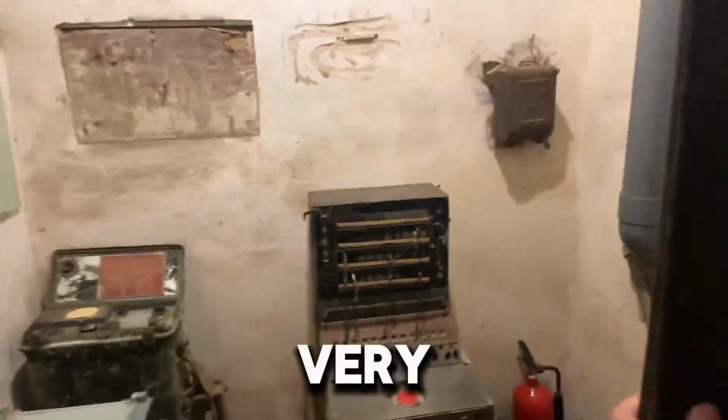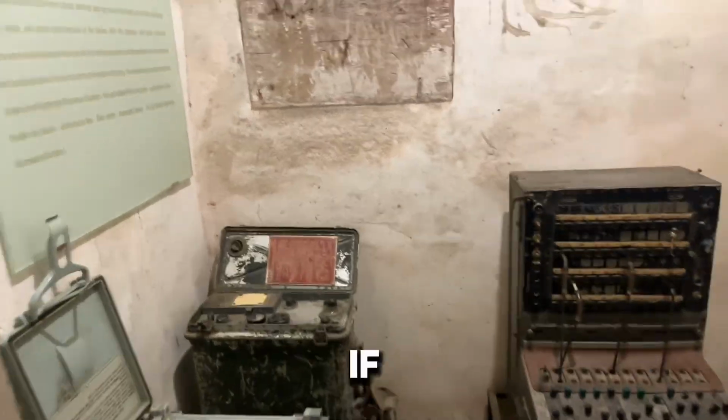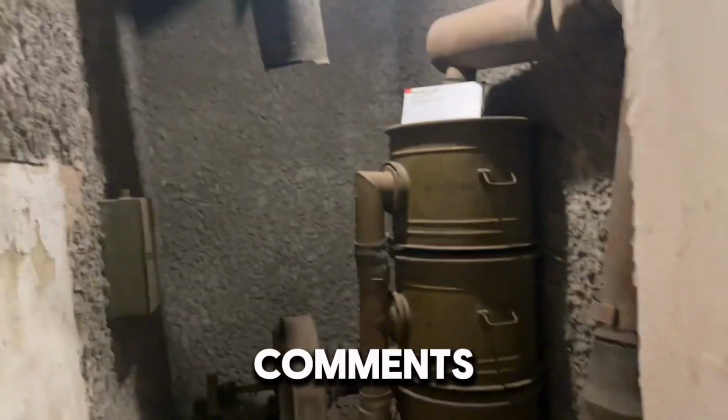Let's keep exploring. One more heavy door. Remember, guys, we are a little bit deep. Very big door here. This is very old. I'm not sure what that is. If you know, please leave it in the comments.